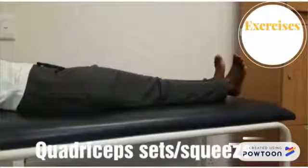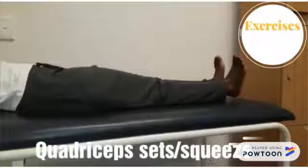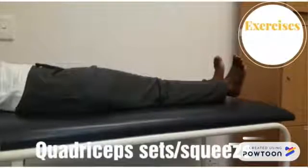Quadriceps sets. So lie on your back with your legs straightened. Contract the muscles in your thighs, keeping your legs straight as if you want your knee to press down on the bed. Hold for 5 to 10 seconds. Do this for 2 minutes and rest for 1 minute.